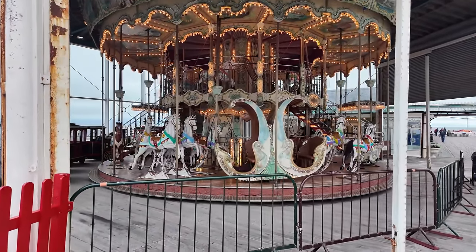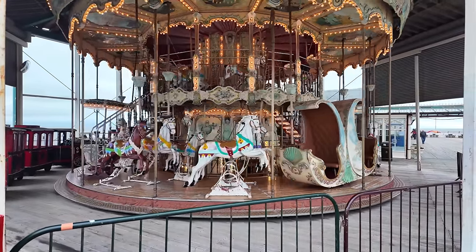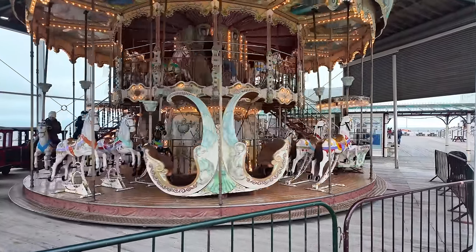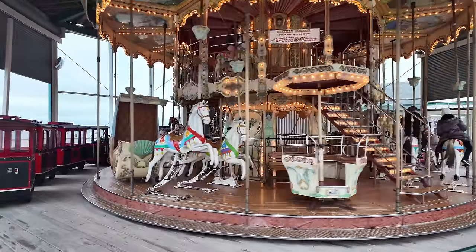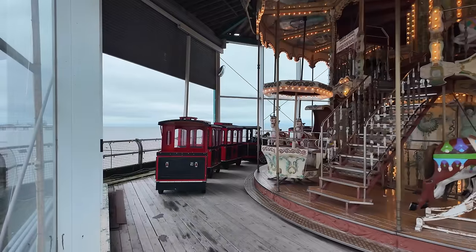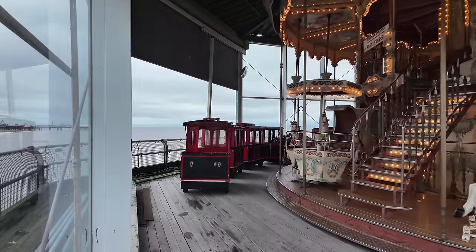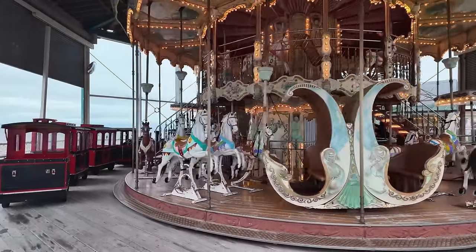And these have been here for years. How amazing are they? Look at them. It's not the waltzes, I'm not too sure what it's called. It's just completely a carousel, that's the one. The carousel on the North Pier, and just to the left, you see that little steam engine, little carriages that runs along from one side of the pier to the other. It's not running today. But yeah, this is the carousel on North Pier.